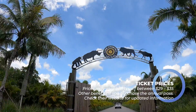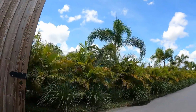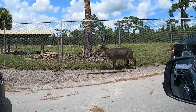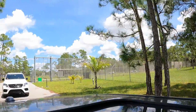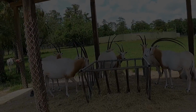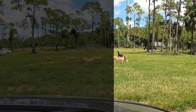The Lion Country Safari is located in Palm Beach County, Loxahatchee, Florida. It was founded in 1967 and claims to be the first cageless zoo in the United States. In 2009, US Travel Guide named Lion Country Safari the third best zoo in the nation, and it was ranked among the top 10 safari parks in the United States by USA Today in this year, 2021.